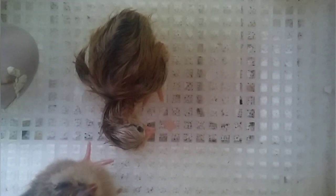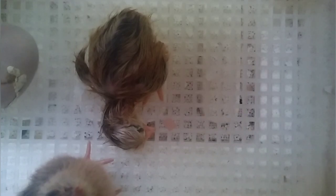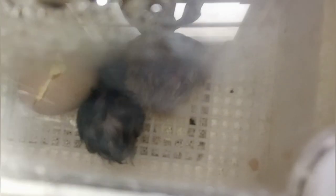Yep, they just kind of lay like that for a little bit, because busting out of those shells is hard work. Hi, sweet baby. Look at that one. So cute. Look, guys, there's another one that's a little bit darker than the other two, but it just came out, and the others look dark like that too.